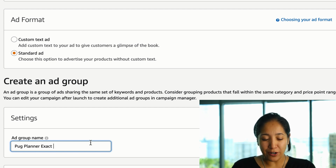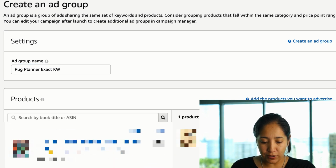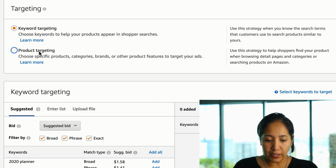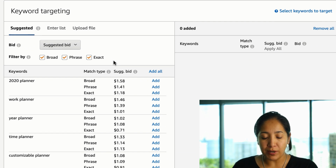So Pug Planner exact. That's all I'm going to do. Nothing fancy, nothing else. I'm going to select the Pug Planner book. I'm going to add it over here to the side. And now I'm going to go into targeting. So there's a couple different campaigns I'm going to do. First, I'm going to do the keyword targeting and go with certain keywords. And the keywords I've gathered from a couple different places.